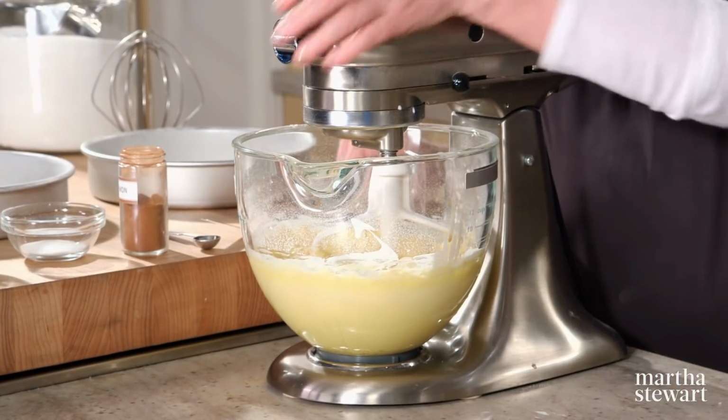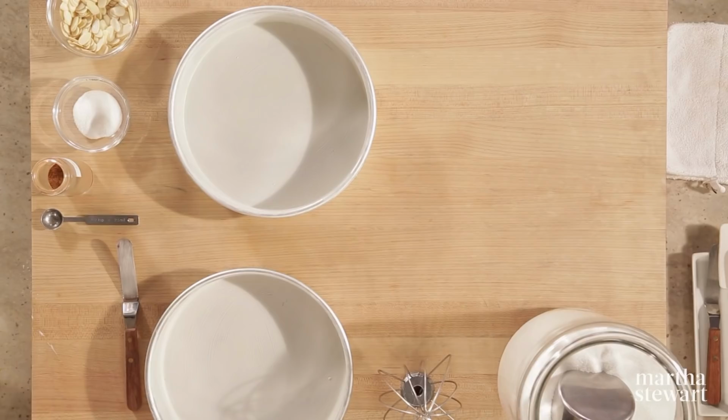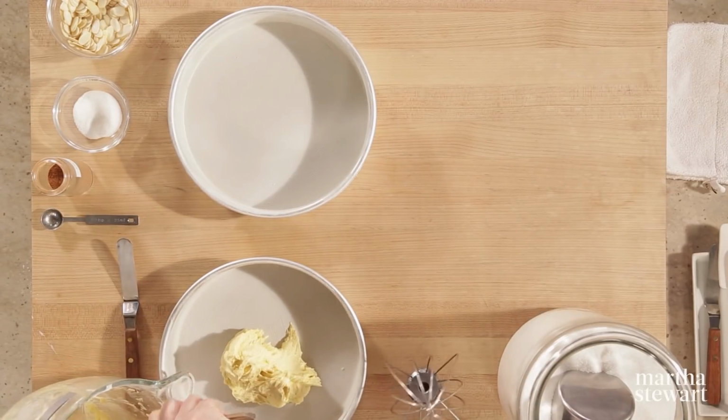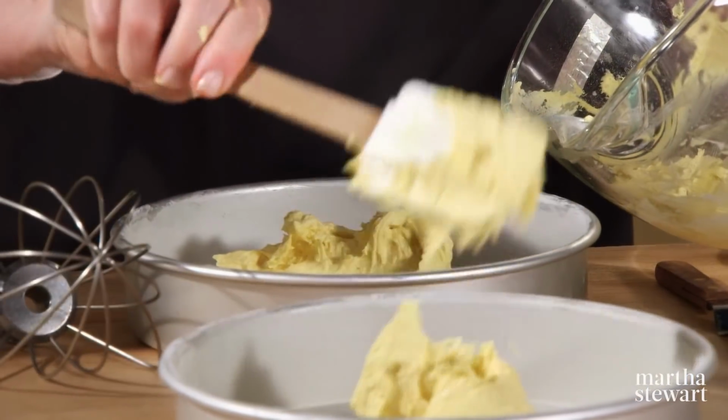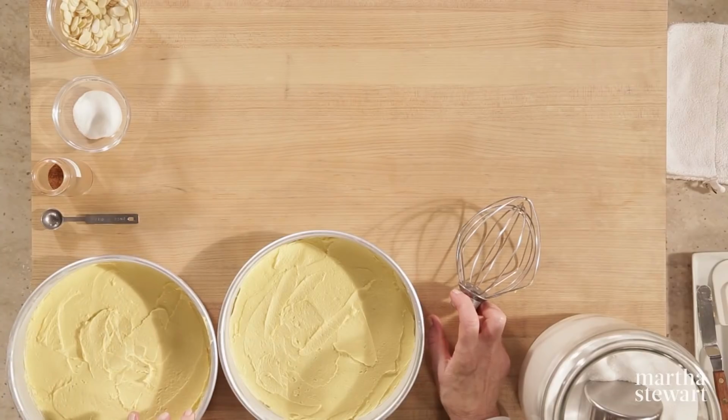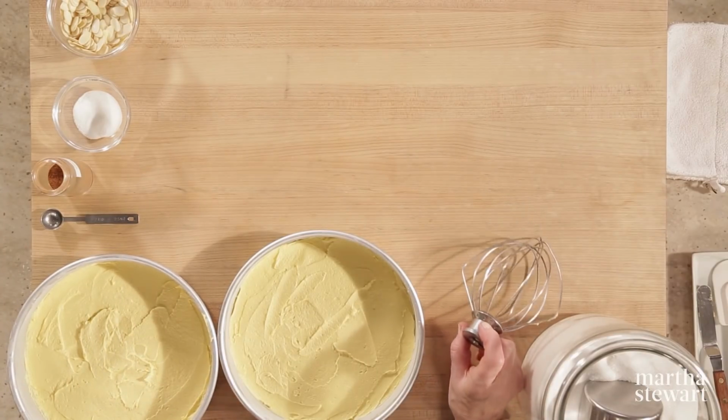So that should be well mixed. And we have 2 9-inch cake pans that have been buttered and floured. So divide the batter as evenly as you can, and you want to make sure you get it all. So once the batter gets in the pan, just leave it and beat the meringue.